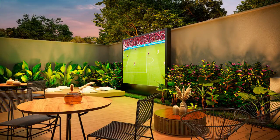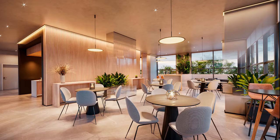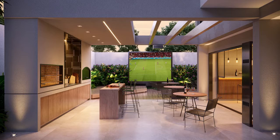Yeah, so here's the first leisure area, with a big outdoor screen and some sitting arrangements. This is the lounge bar, just inside from where you saw the screen before. And this is private for you. This is part of the gourmet party area inside, and they also have outside where you can have your parties. Here's the partly indoor part where you have the barbecue area as well.